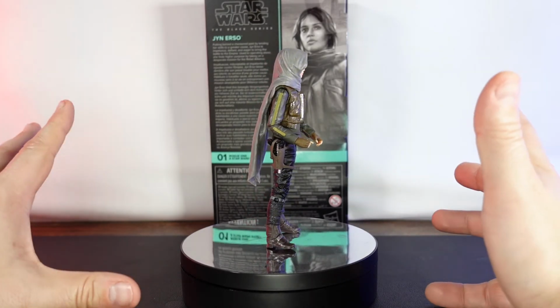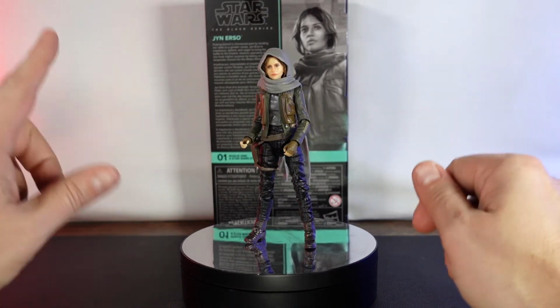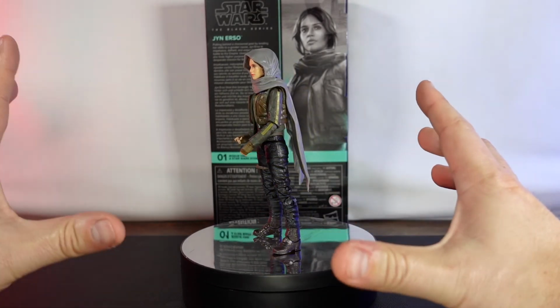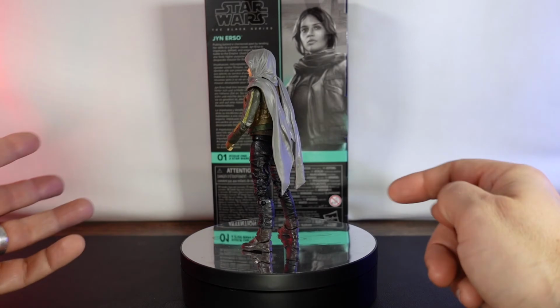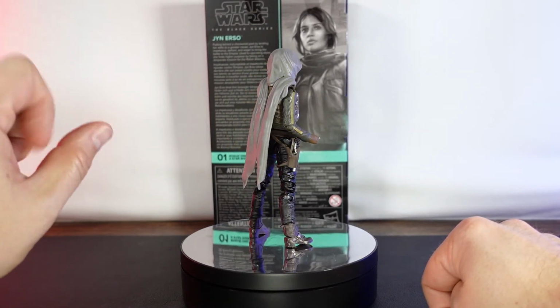Unfortunately, I ordered them all together, and GameStop makes it very difficult to cancel just a single item in a large order if you've got like 5 figures pre-ordered. So I won't be doing that again.